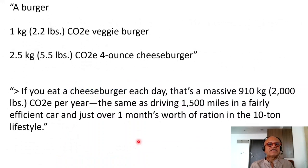Okay. Finally, in this section, in this particular podcast, let's look at burger again because we just touched on how environmentally impactful beef is. 1 kilogram is the CO2 equivalent emission from a veggie burger. Good option. 2.5 kilograms CO2 equivalent per 4 ounce of cheeseburger. Okay, so this is 2.5 kilograms.